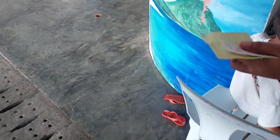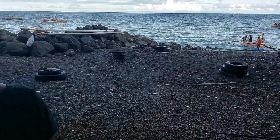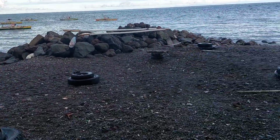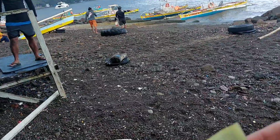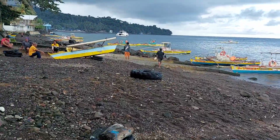Okay. So they give you this. This is one boat and has a cell number, and gets your ticket. Then after that, okay, so you can see there are several boats. We are assigned at boat number 30. Boat number 30.